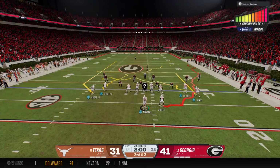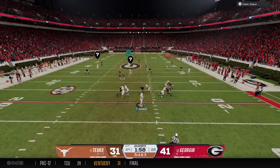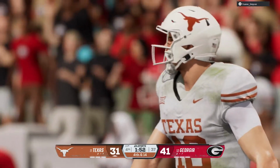Big 3rd down as the crowd gets behind this defense. They'll try to get it through the air. Here comes the heat. And the pass rush is effective, and they tackle him at the 19.